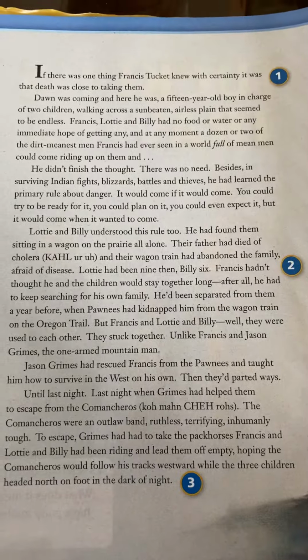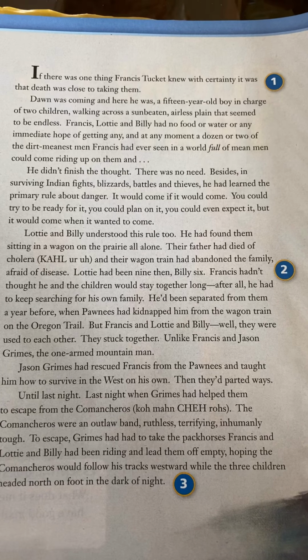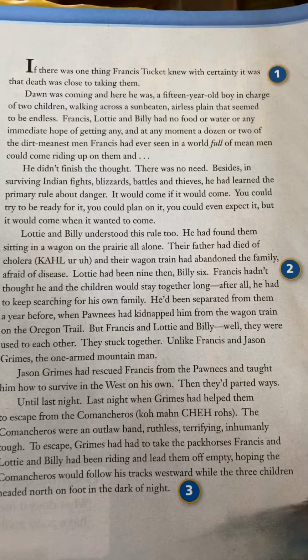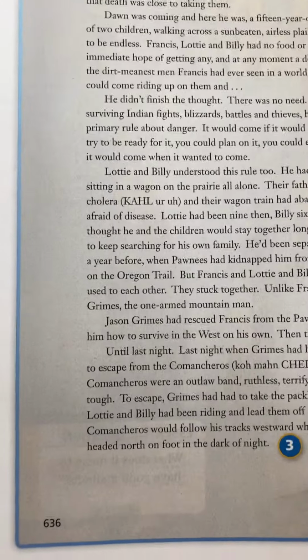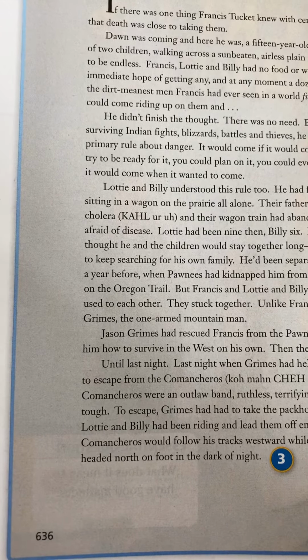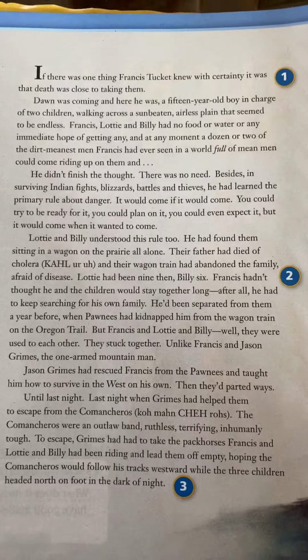So this is called Tucket's Travels by Gary Paulson. If there was one thing that Francis Tucket knew with certainty, it was that death was close to taking them. I'm sorry, I'm going to start over. And first off, you're on page 636. So if you don't want to watch the video and the words, you can open your book, please, and follow along. So starting over, page 636, Tucket's Travels.